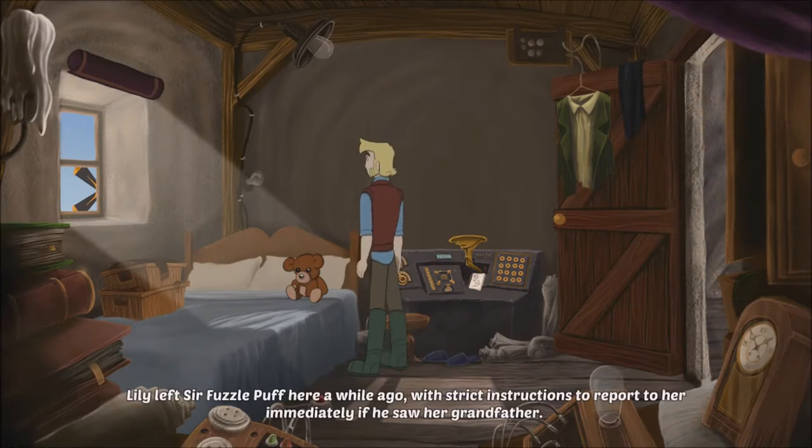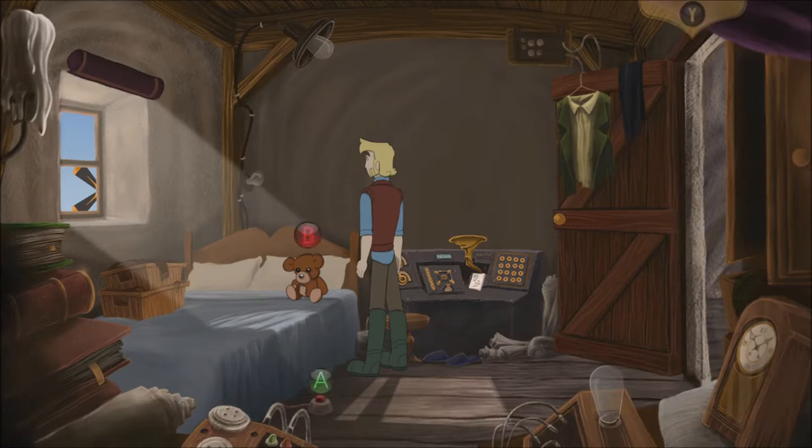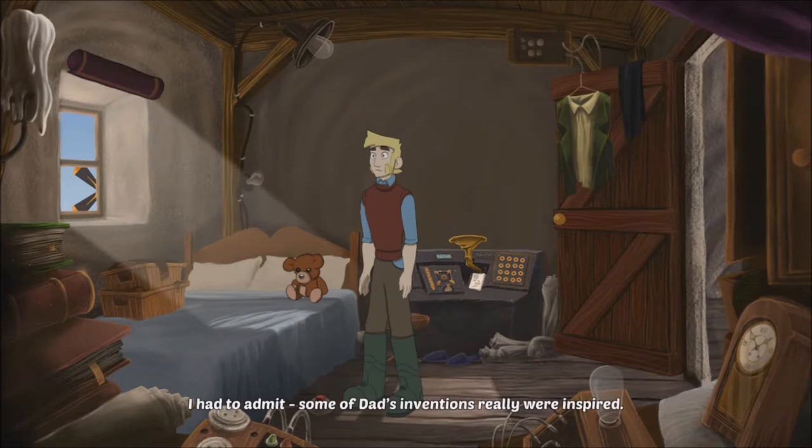Lily left Sir Fuzzlepuff here a while ago with strict instructions to report to her immediately if he saw her grandfather. Okay. I had to admit, some of Dad's inventions really were inspired.